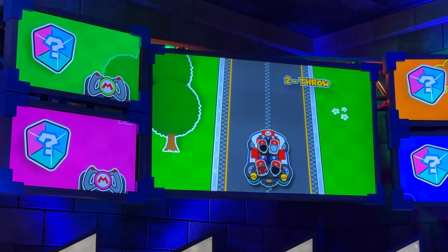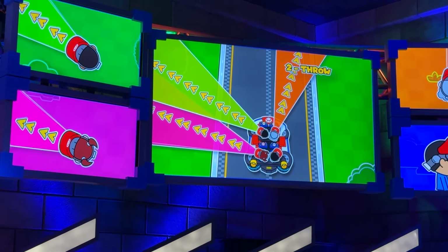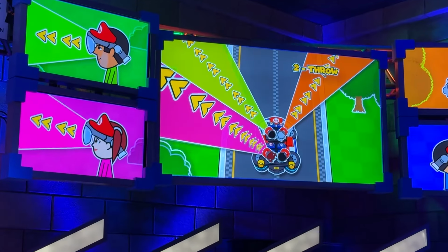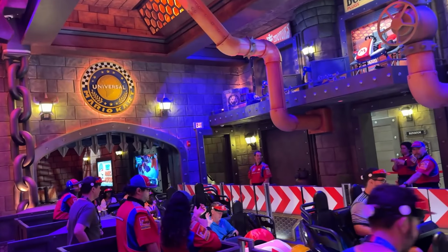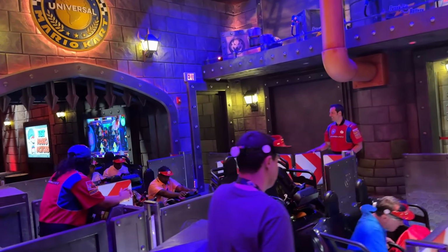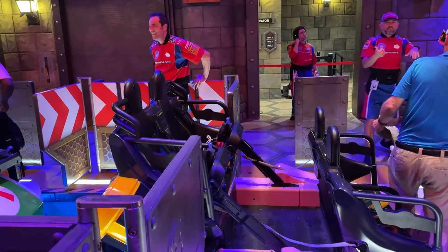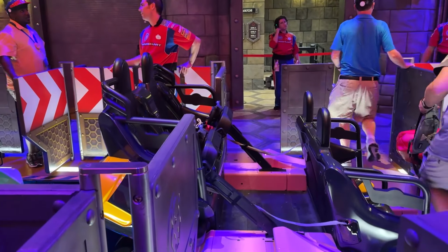You want to hit those question boxes as well so you can get some items to throw, and when you drive into coins, your speed will pick up, just like in the regular game. But kids are going to absolutely love this. Parents are going to be fine with it. Some people really love this ride. Other people find it to be a little bit boring and the technology not so great.